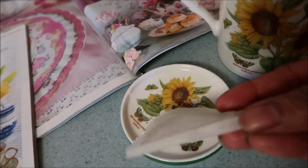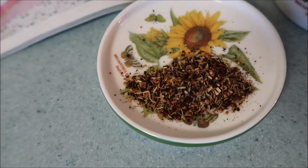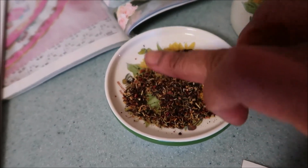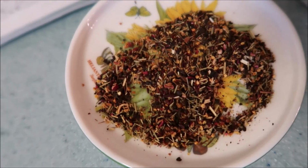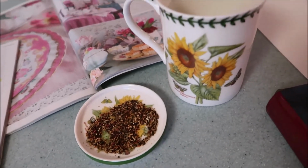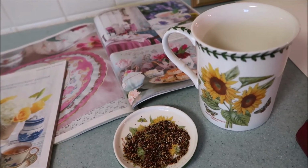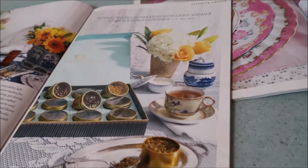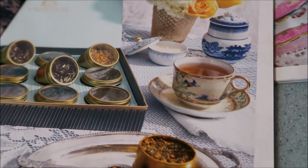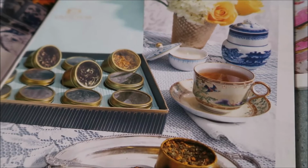This is the Lemon Zinger. I wanted to take a look at what it looks like. And you could see in it some of the ingredients, and that is used to create the tea. Now, I really don't have any fancy teacups, so this is a way that I could possibly start to collect teacups to drink my tea in.